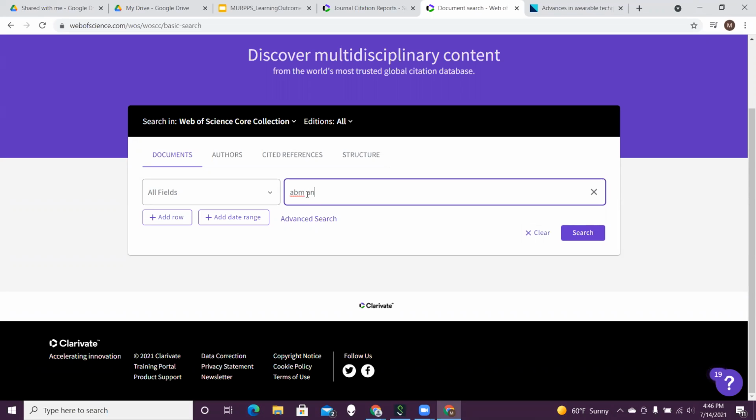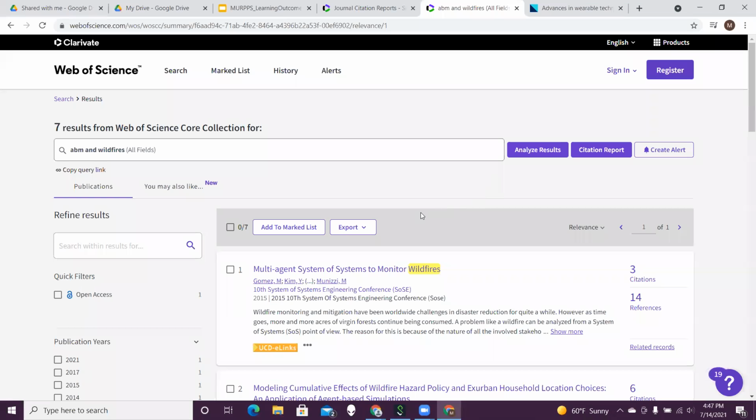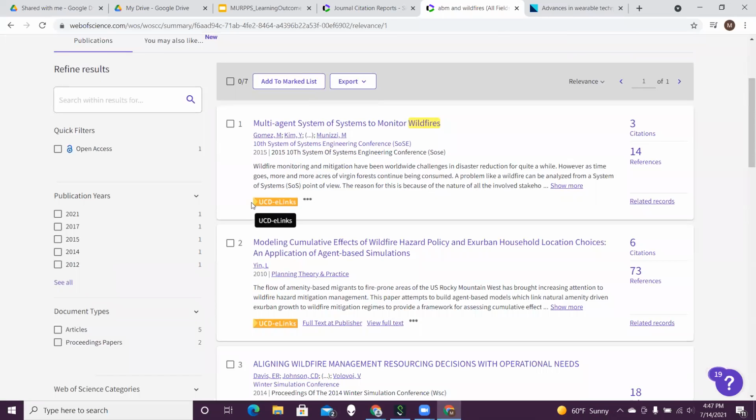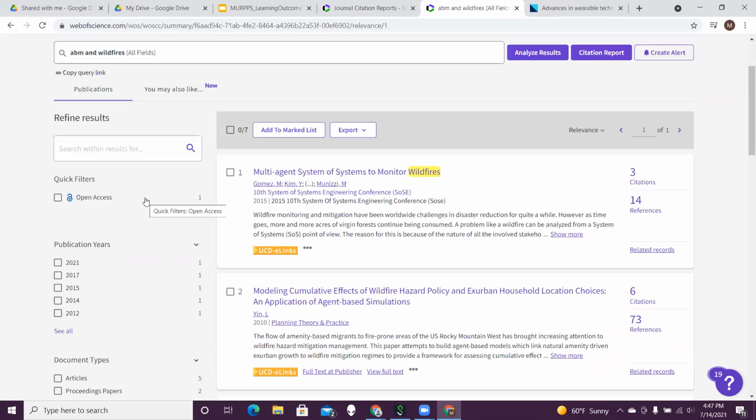ABM. All right, so I'm just going to do a search. And you see that tells you we've improved the search results, praise. No, we don't have time to look around, but maybe later on. Okay, so let's take a look at how they've actually redesigned their interface.